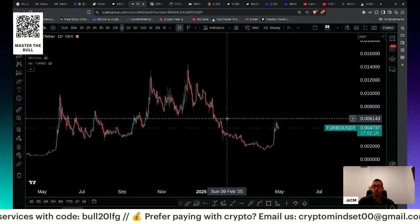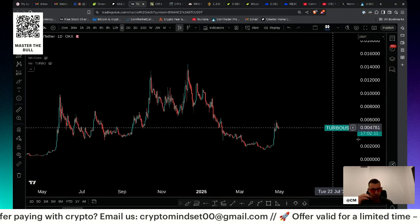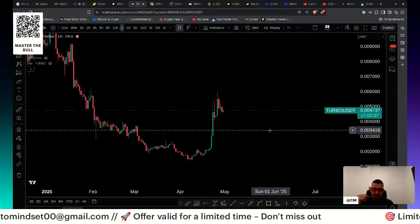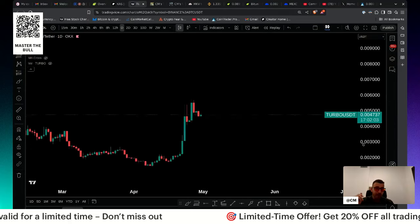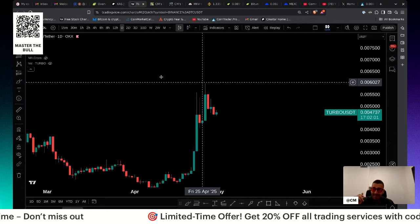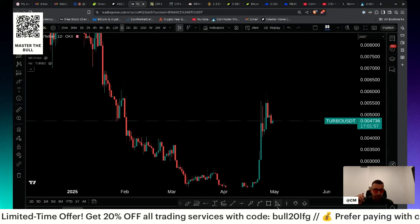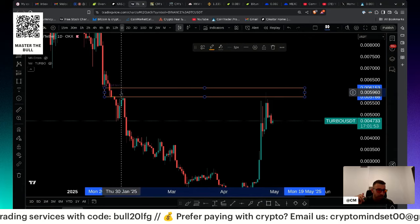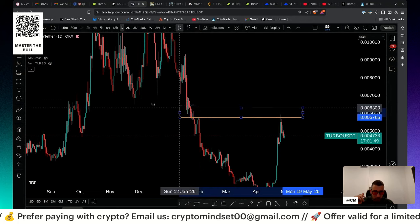Now look at what we're looking for on turbo when we're talking about scaling into a position. Look, this turbo trade, I missed it. I had others, nothing like turbo, but I had others, really nice. Now it hit this area of resistance. You have resistance here on the 6 level, and this is a kind of block of resistance.